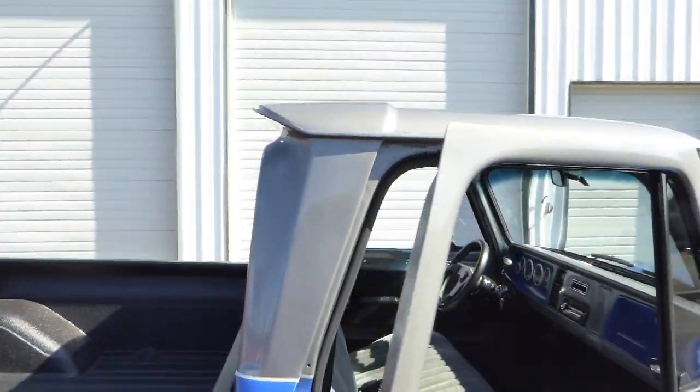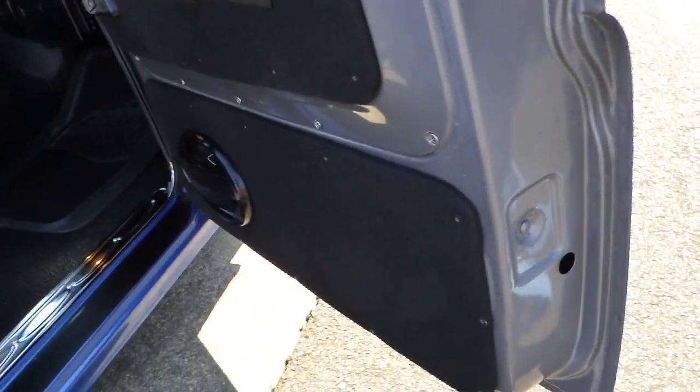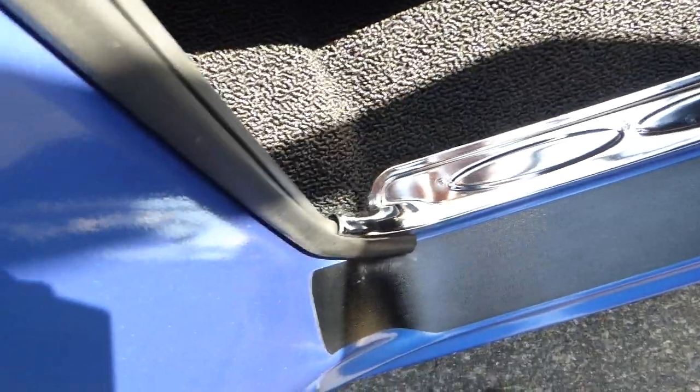Let me take you on the interior here, show you inside. Door panels nicely covered. This is your power windows. You can see your rockers up here are nice. New carpeting.